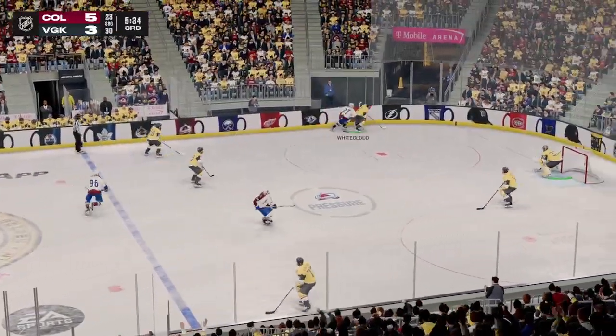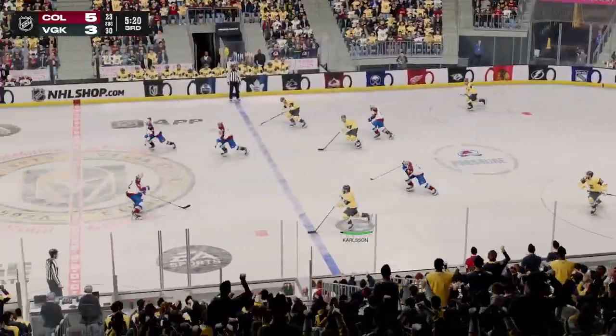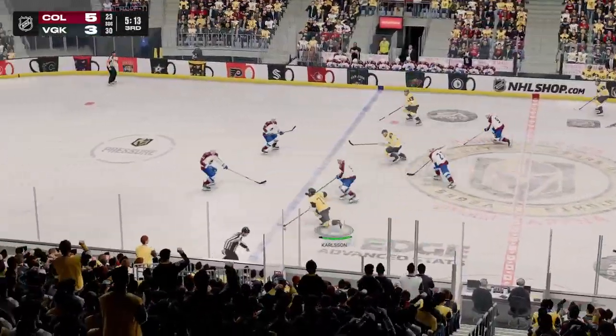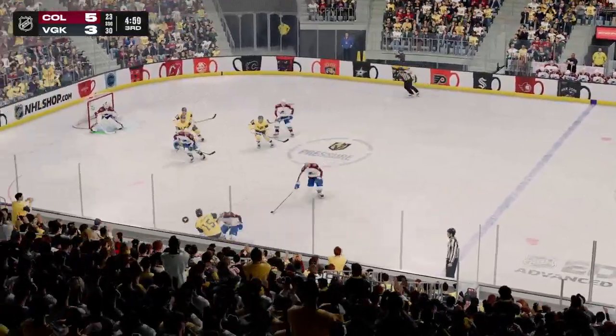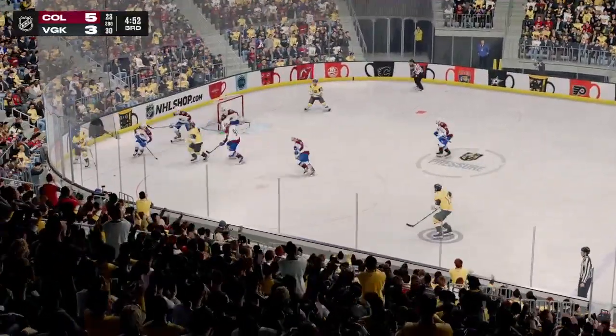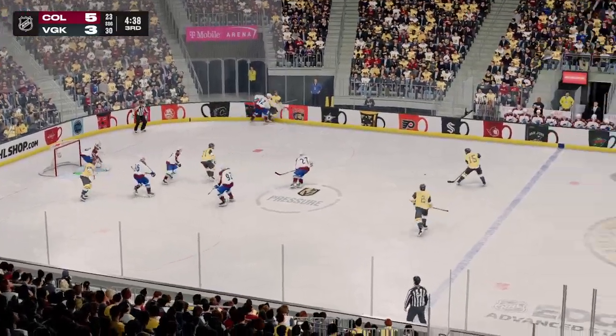Poked away in the neutral zone by Whitecloud. Slides the puck to Carlson. From the left side, they gain the zone. Great use of the stick in the defensive end by Manson. Vegas slides the puck against the wall. Misses over the net. The Golden Knights.